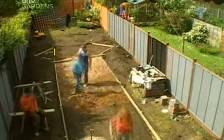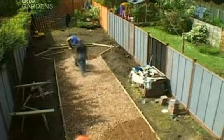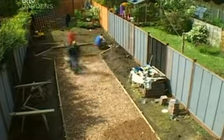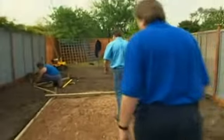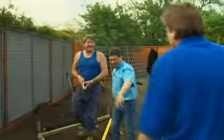All preparations to be completed before the specialist team arrives to lay the path. Tommy? These are the guys with the stuff. What stuff? The shore set for the path.